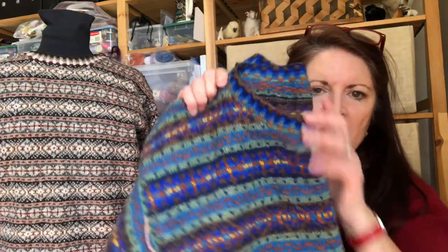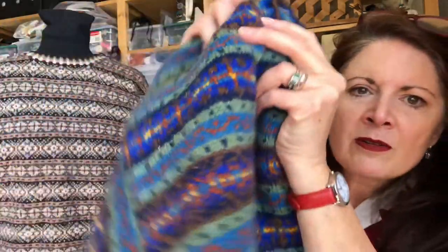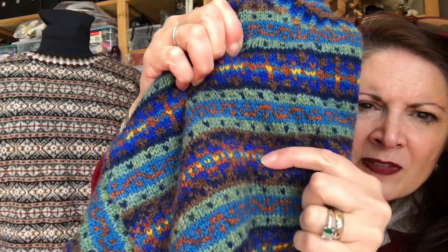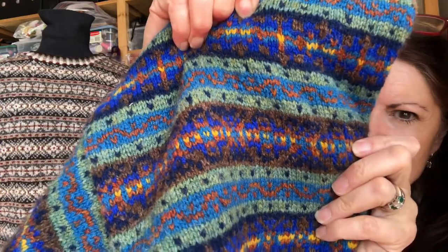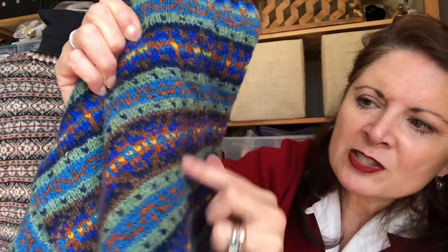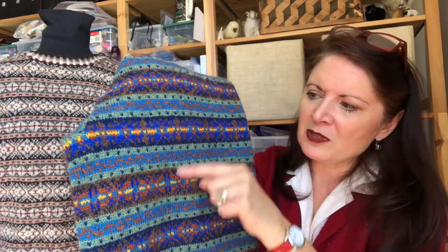Here's another sweater. This is called the Dublin Pullover. This was in Interweave Knits last year. You can kind of see there's the lozenge, in that area, and there's the X. Look at the blue shapes right there. There's the lozenge and there's the X. Very traditional. Every single one of these larger patterns, the blue and the brown patterns, in this section, every single one of those is different.